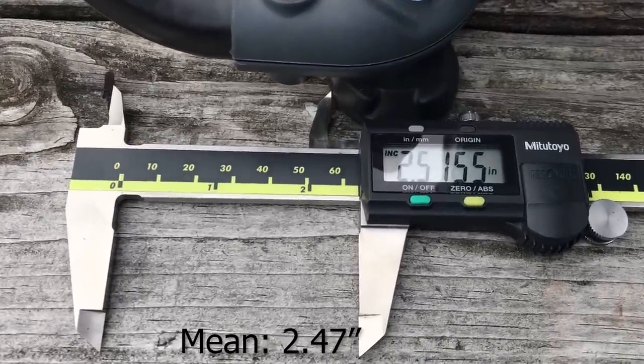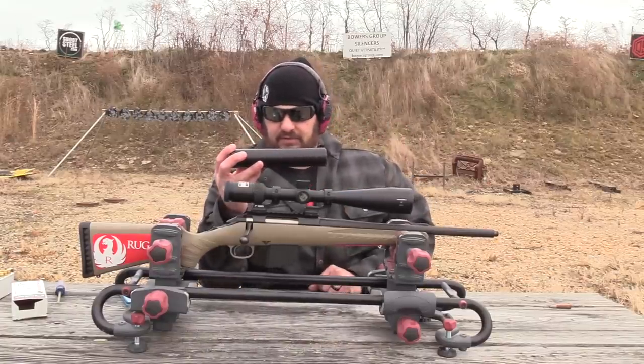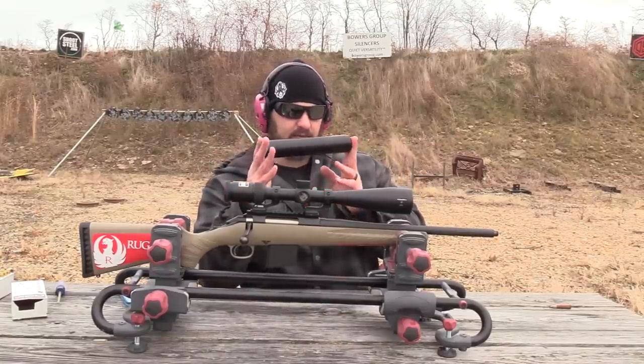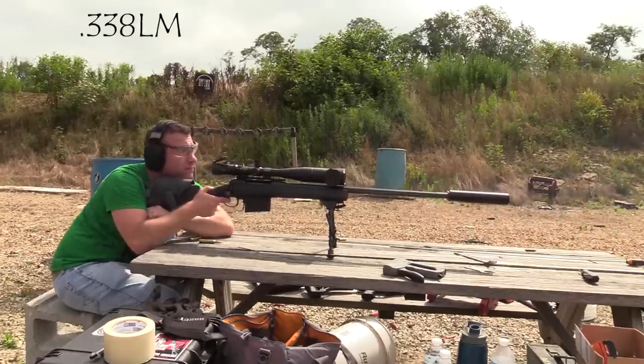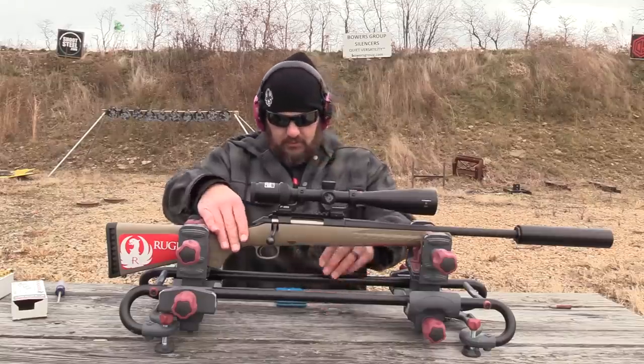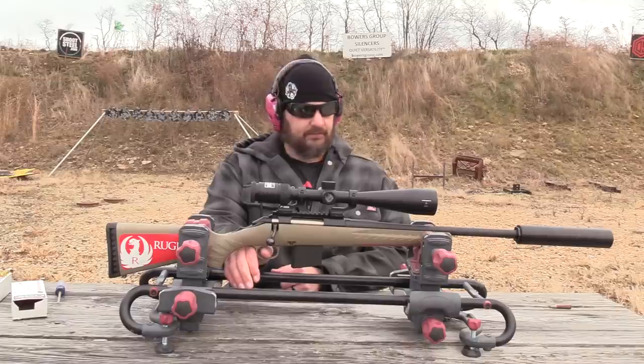So what we have here is the Bowers 375, and we've talked about this can previously, but this is Bowers' smallest offering in what I'm going to call their dinosaur hunting line. Suppressed, number one.